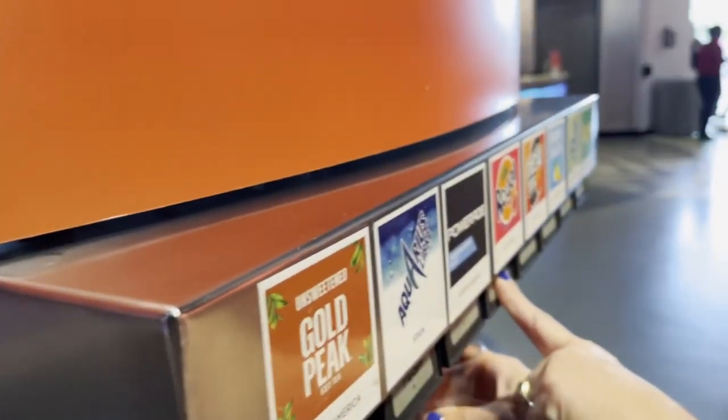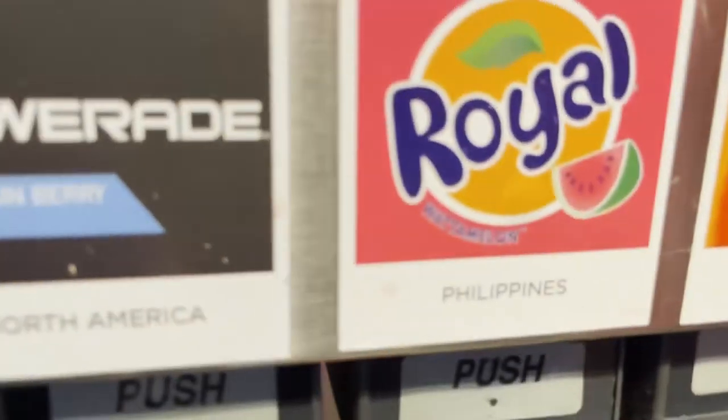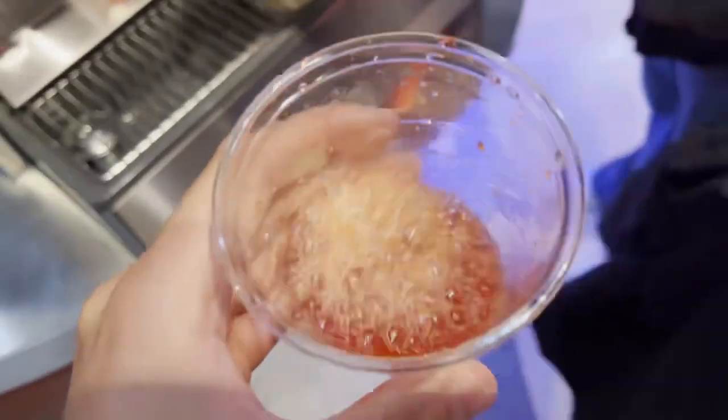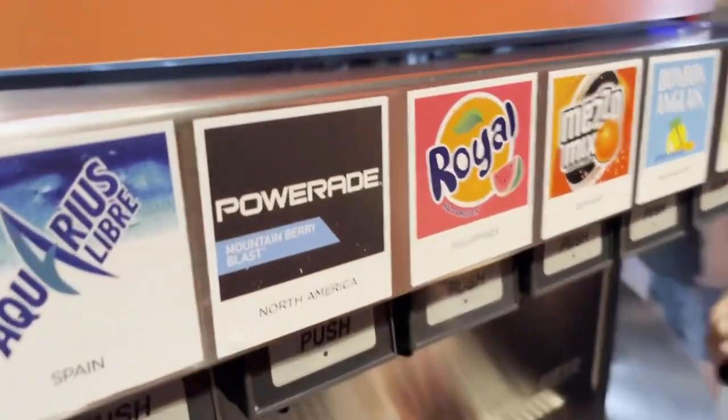And we're going to try the royal watermelon, which Mama Fasify just got. Yes. So, from the Philippines. That one's delicious. Wow, that is good.